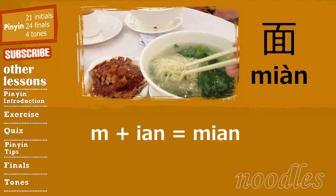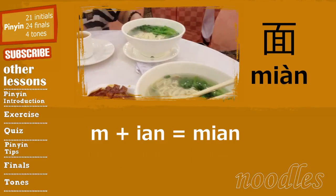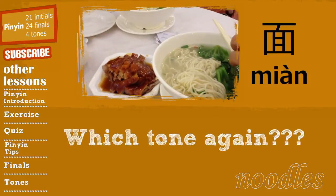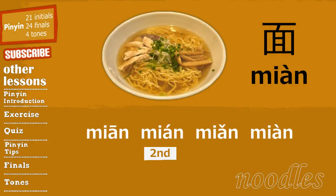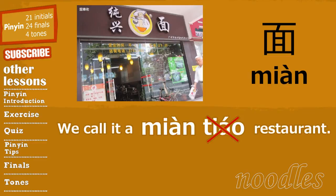So, the syllable is 摸烟, 面. 面, 面. The word 面 can be used alone instead of 面条 in many situations, and Chinese people will still understand it.